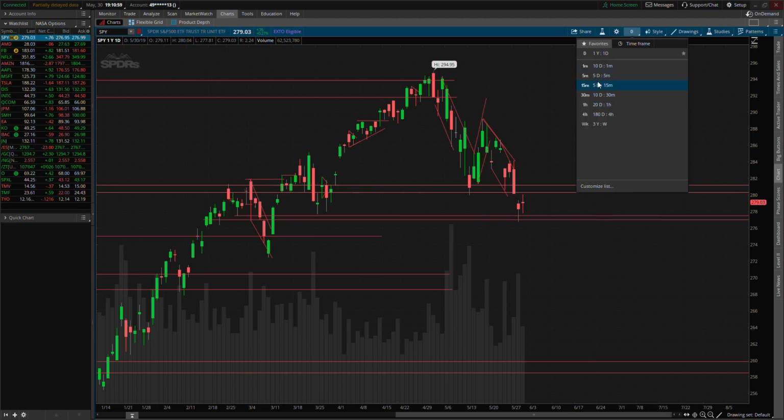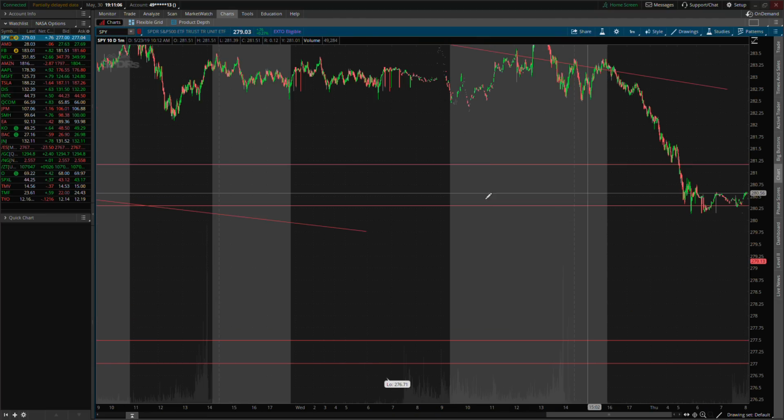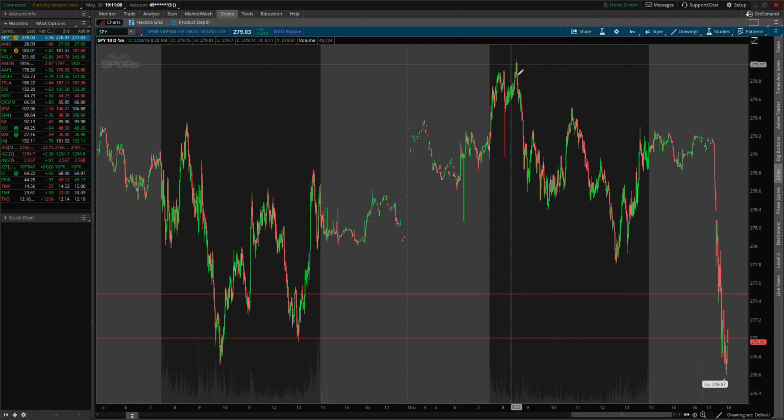And if you go on the 1 minute, I said watch out for the 280 zone as an area for rejection. If you look here, in the morning we pushed up to around this 280 area, and then we had that nice sell-off. So that was a great area to catch some puts, and it was a great trade overall. And now we're just crashing so far.